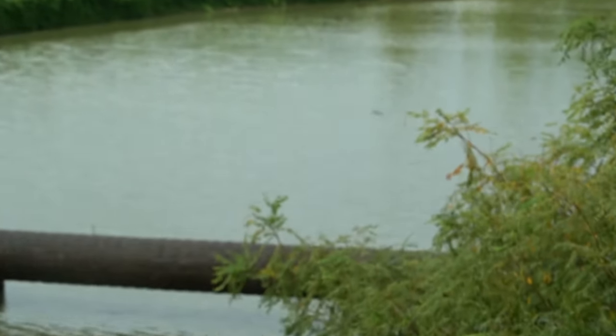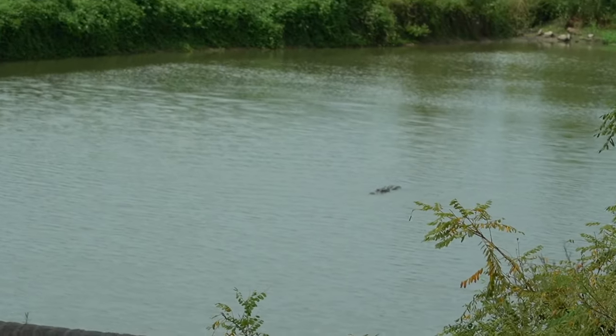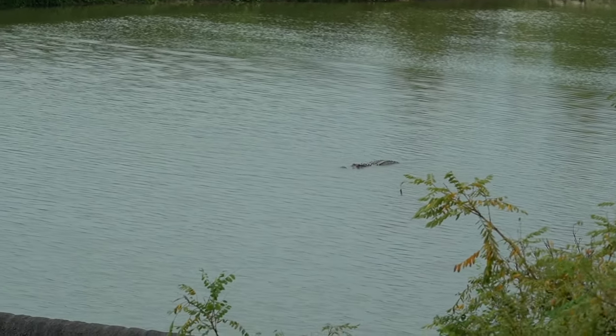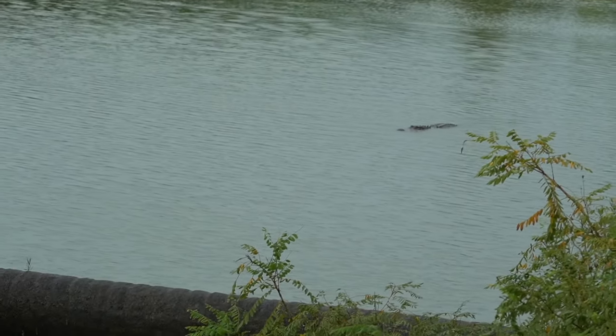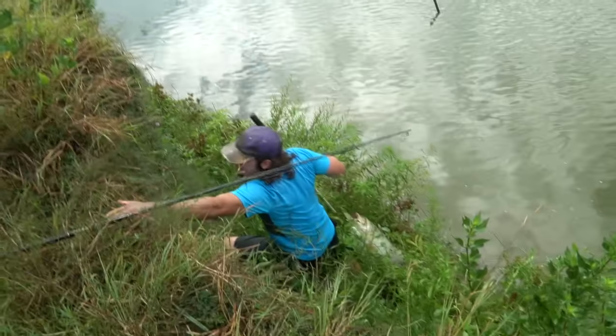There you go, my friend. The gator is definitely interested in what we're doing, though. He's trying to eat us. He's coming back here. His back's already out of the water again. Dude, stay over there, buddy. That's a 10 and a half plus. That's a big alligator. Need some help? How can I help you?